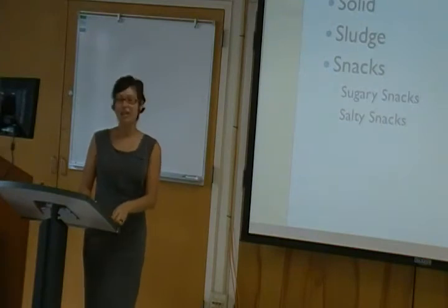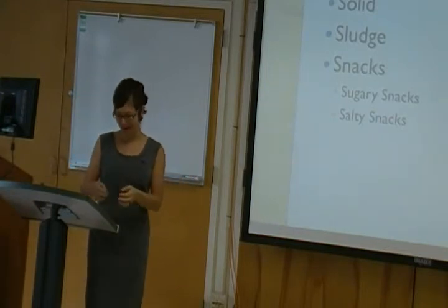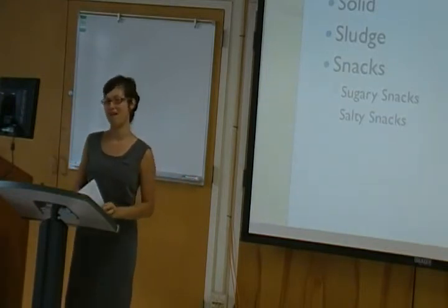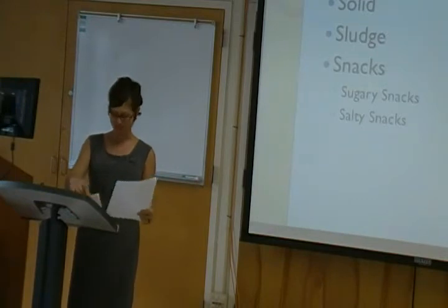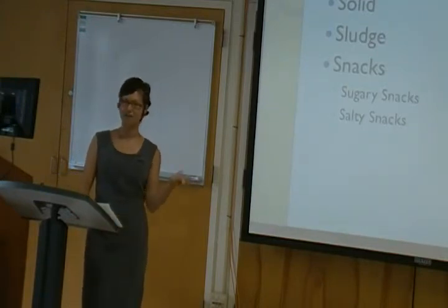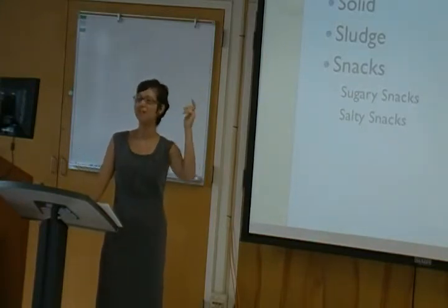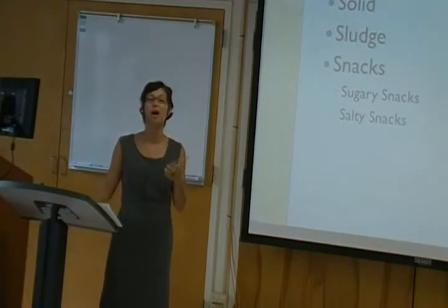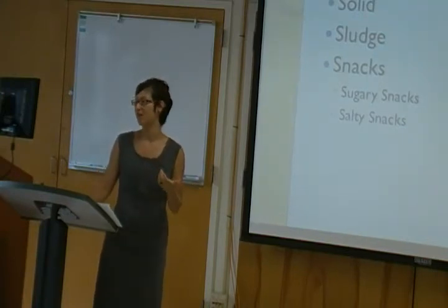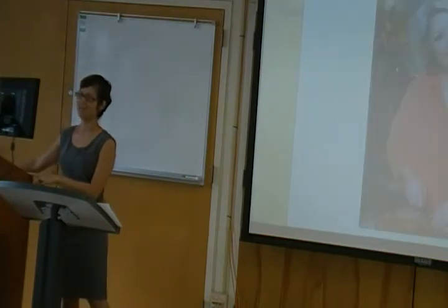All right, so looking at saturated fats, this is an important thing. Saturated fats are your bad fats. A good way to memorize or help remember some of the characteristics about saturated fats is to have a mnemonic device. So S is for saturated. It's also for solid, sludge, and snacks. These are some ways to help you remember what saturated fats are about. So let's go into those more in depth.